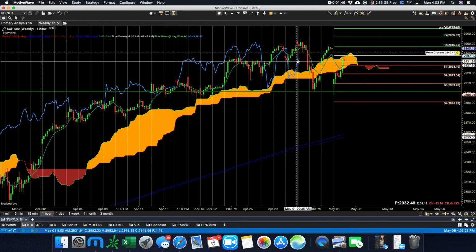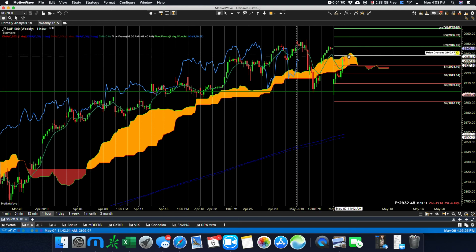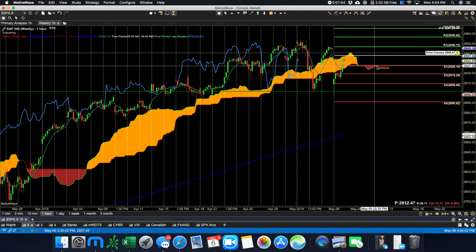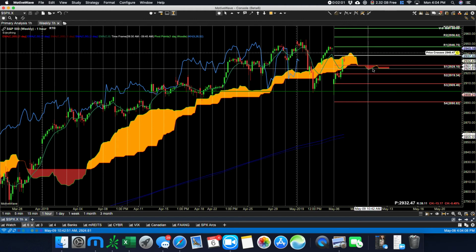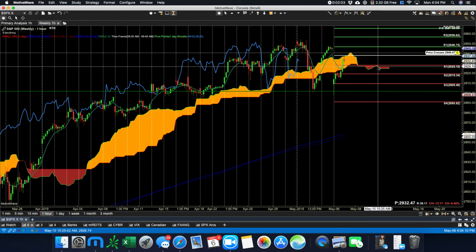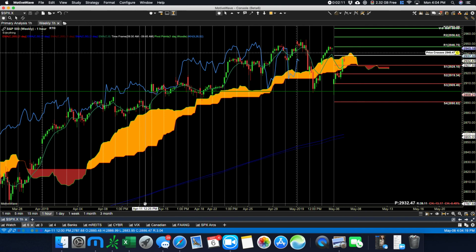So the Ichimoku span in the 1 hour remains below the candles. The price remains within the cloud. Let's see if we can break out tomorrow. We've still got this very thin, flat cloud out there, which is not providing a lot of support. If we come down to test it, there's not much support for anything on the downside next week. Actually, several weeks down the road, right? It's probably sometime in June.